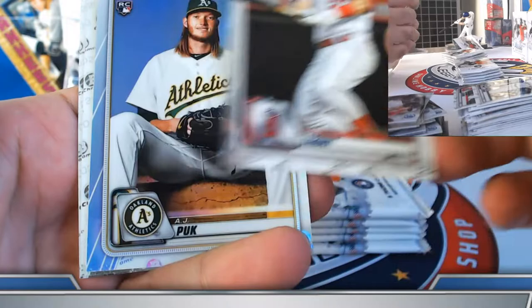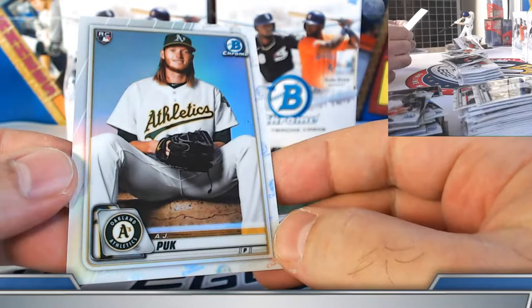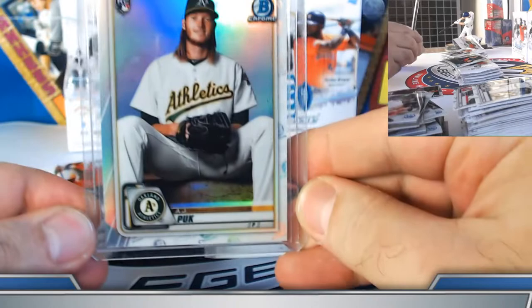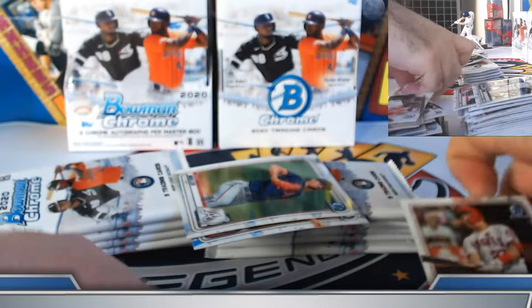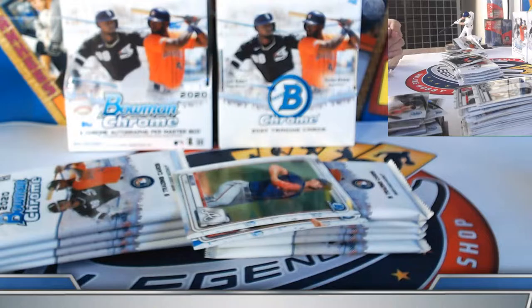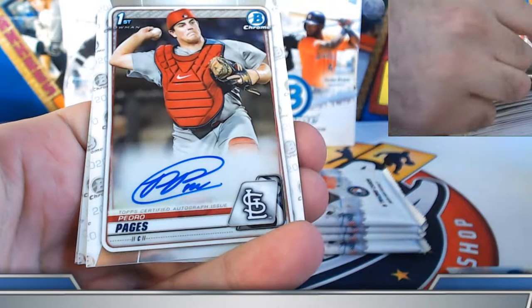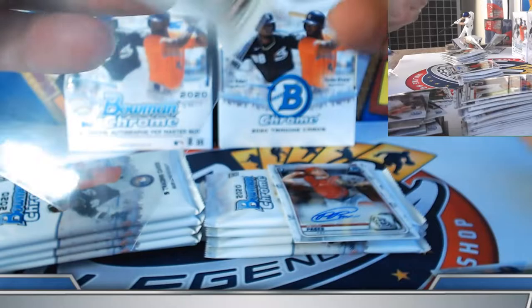Refractor from the base set coming up. Justin Dunn, rookie, Mike Trout base. AJ Puck, that's a variation short print. So a nice little hit for the AJ Puck spot here on the image variation rookie short print. All right, see if we can add to that for you now. Zach Gallen, Abraham Toro, Pedro Pages. First Bowman on the board for the Pages spot there with that one. Jason Dominguez prospect.